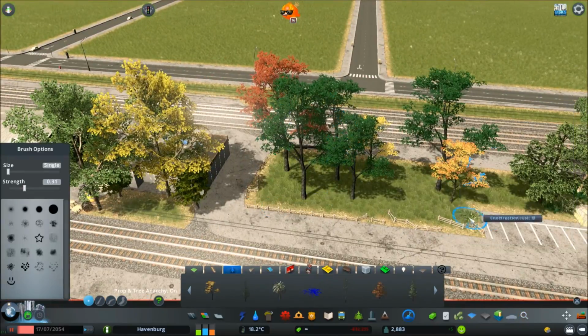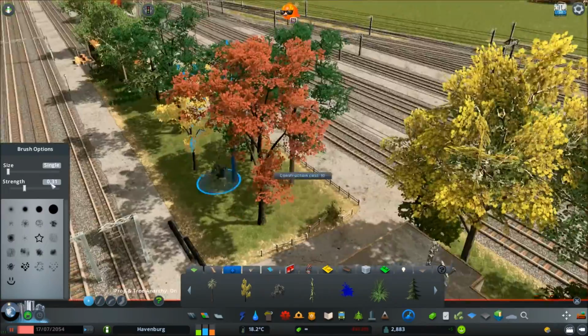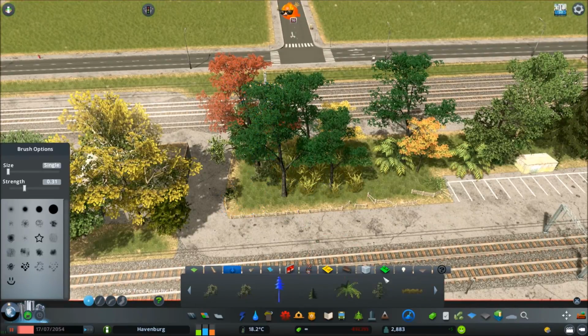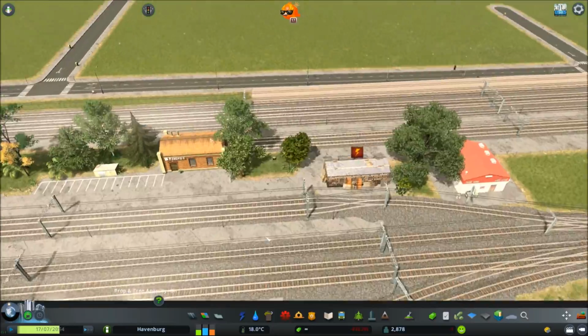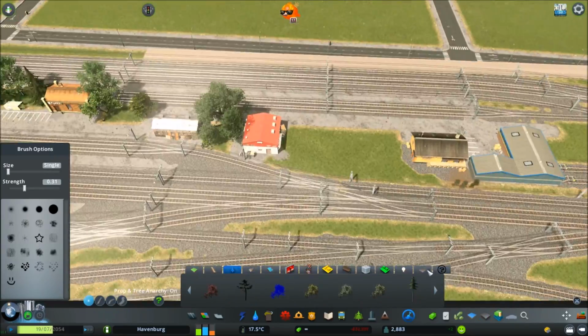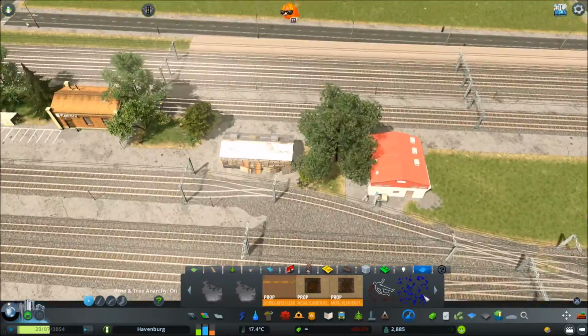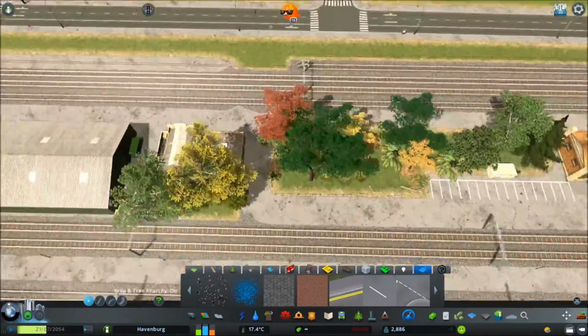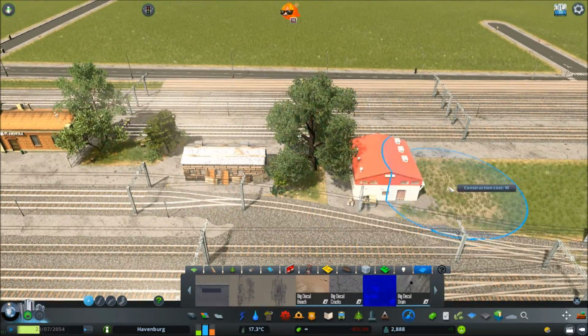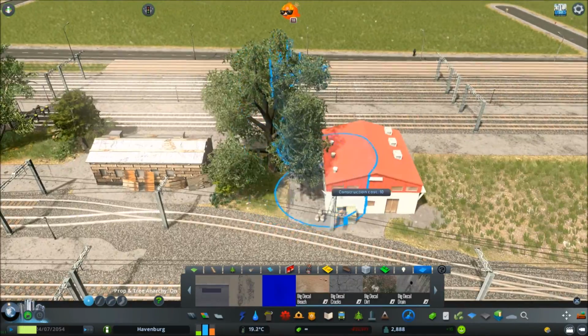Let me just say what I'm building. For the last few minutes, I was just detailing heavily the top part of the train station because I wanted to really give it like a context, and that is basically what I will try to follow.